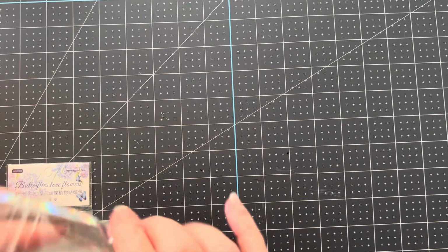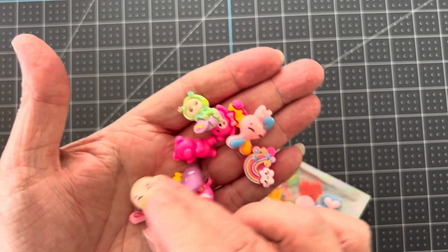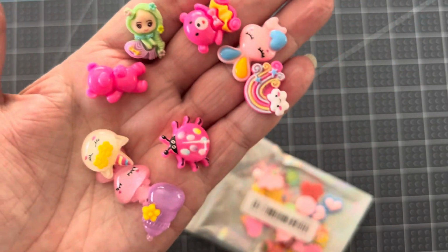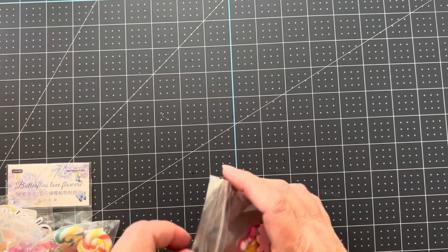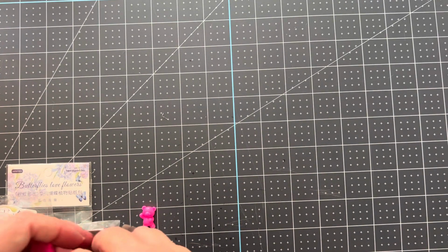Let me open this up and see what's in here. It's a bunch of goodies. These are cute to add on projects. I thought these were adorable. Look at that little ladybug. Oh my goodness. Super cute. Got different shapes, different colors. Put it back in here.